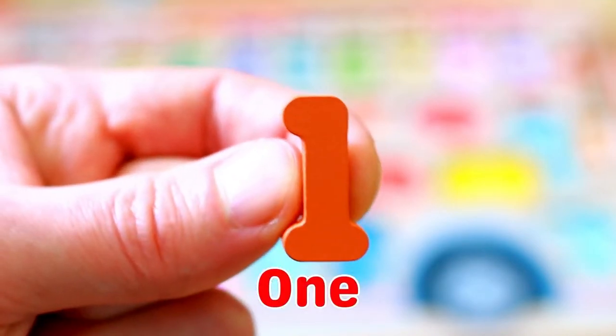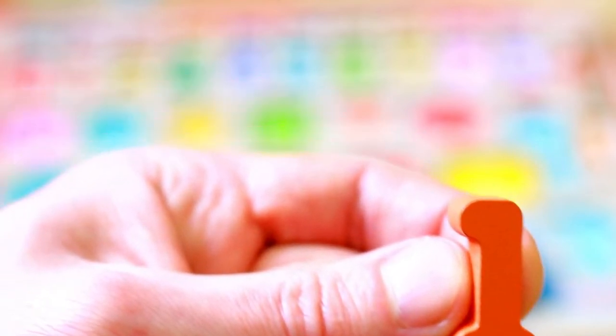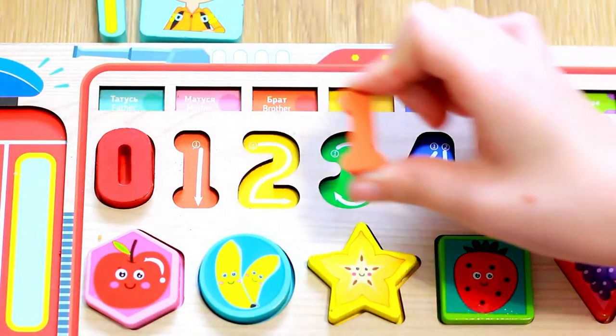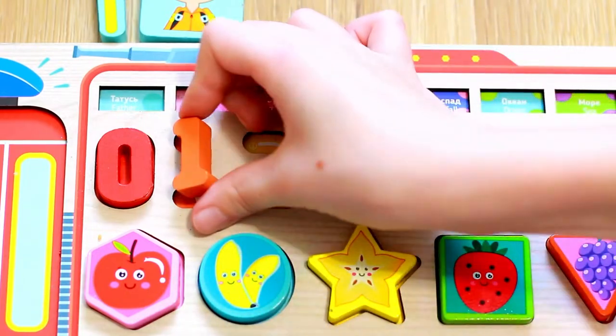One. Now, on to number 1. Not here, maybe here? Yes. Check out the structure taking shape.